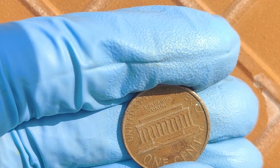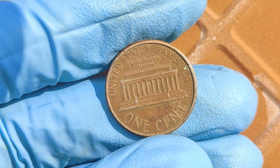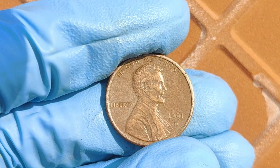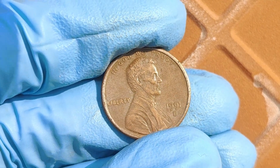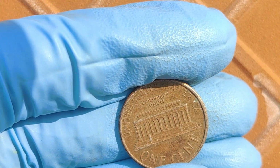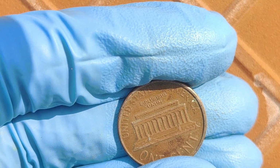Another telltale sign of a valuable 1991 penny is an off-center strike. This occurs when the coin is misaligned during the minting process, leaving part of the design missing. The more extreme the misalignment, the more valuable the penny becomes. In fact, off-center 1991 pennies have fetched thousands of dollars, even in circulated condition.